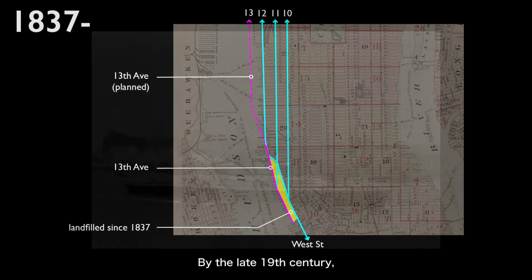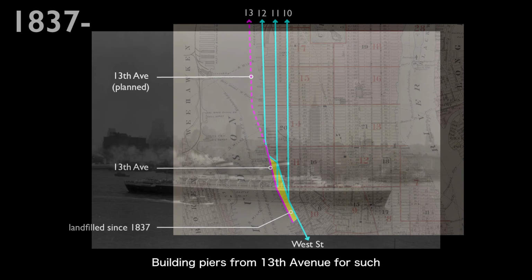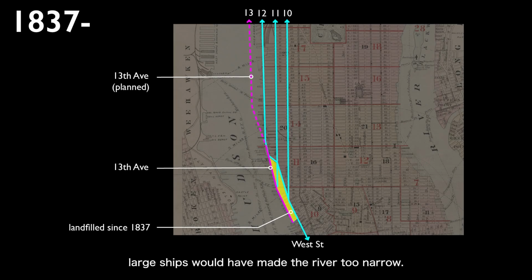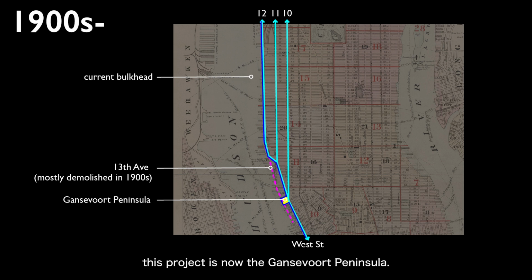By the late 19th century, with the rise of transatlantic shipping and larger ships like the Titanic, wider channels and longer piers were needed. Building piers from 13th Avenue for such large ships would have made the river too narrow. To fix this, New York City dismantled most of the reclaimed land and 13th Avenue, allowing for the construction of Chelsea piers to accommodate large vessels. The only land left from this project is now the Gansevoort Peninsula. The west side of this peninsula is the only remaining part of 13th Avenue.